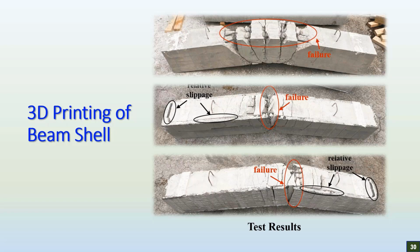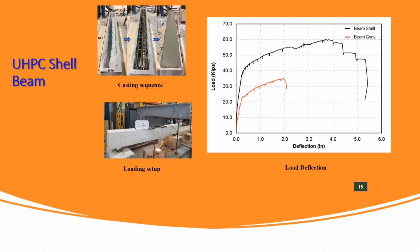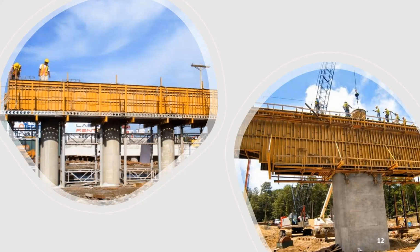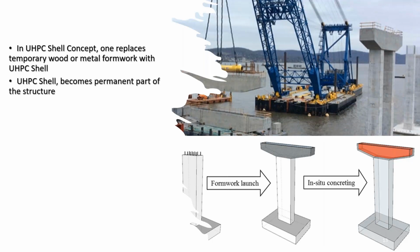Well, sometimes, if you have, first of all, there are many advantages. Let me go back to here. I think, first of all, you don't have to form it up. It takes time to form up and to remove the form. So using a UHPC shell is a form of accelerated construction. And the second thing is that the UHPC shell becomes a permanent part of the structure.